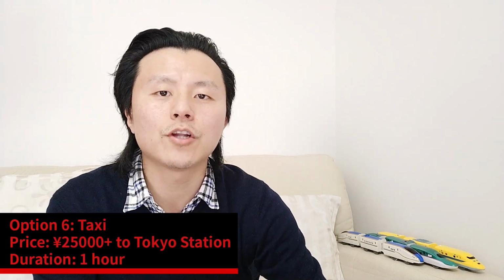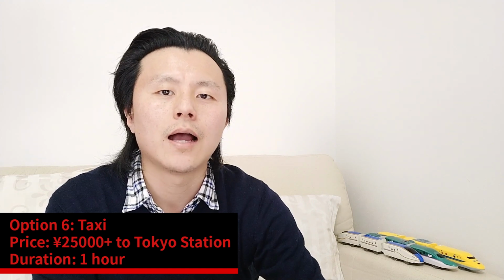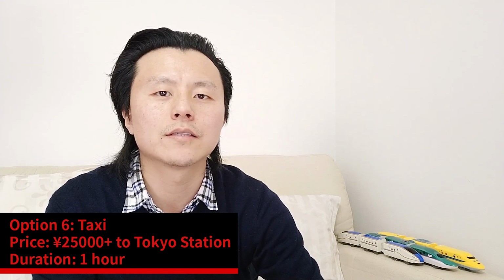So the last option, option 6, is taxis, and it is the most expensive option. It'll cost you close to 25,000 yen or more to get to Tokyo from the airport, and it takes about 1 hour, depending on traffic. So this will be like one of the last resorts.